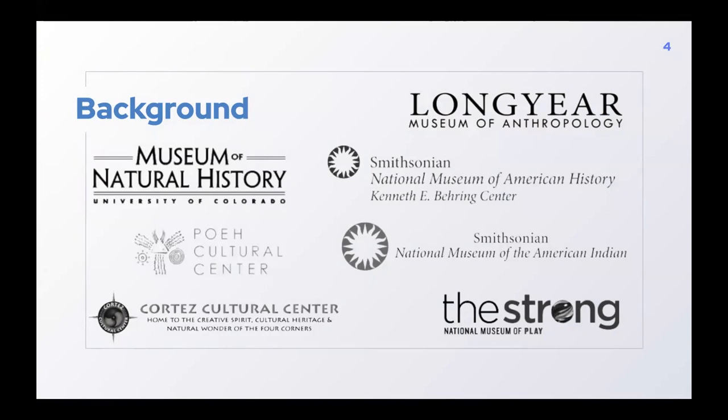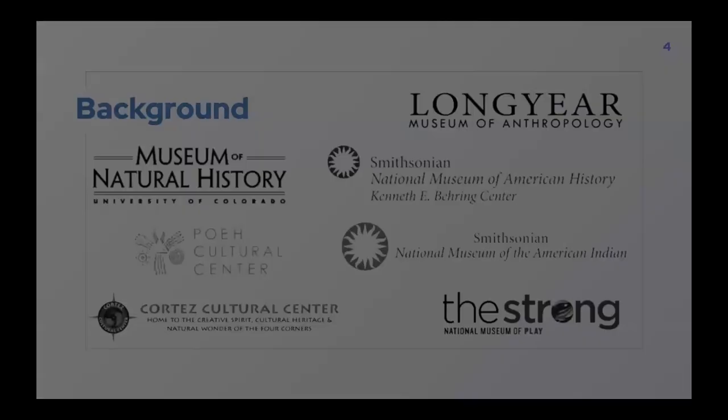These are all the places I've worked, and they range from the Smithsonian with its vast resources to places where I was one of three employees. So I know firsthand the challenges of providing adequate collection storage when you don't have a great budget. So we'll talk about that tonight.